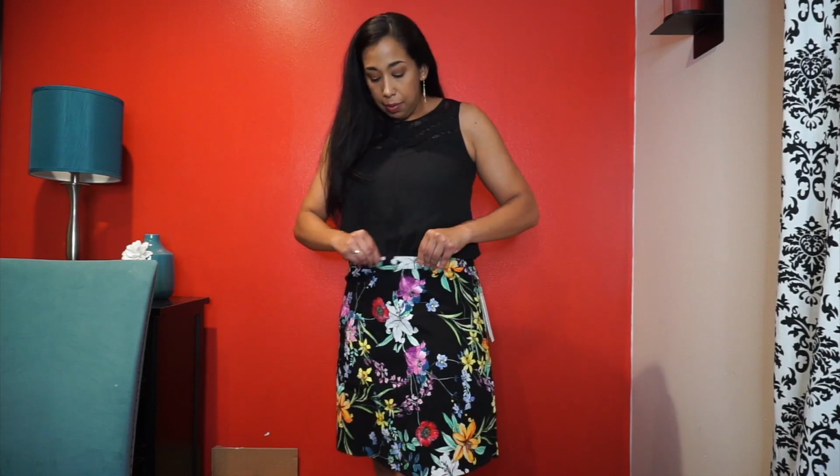Here's the Margaret M skirt in a size large, and I do actually like it. It's a little bit big. It kind of moves around. It's stretchy material, so no zippers on the side or anything, so I just pulled it right up. So I don't know. What do you think? Let me know what you think. It can easily slide down.